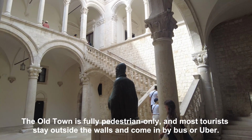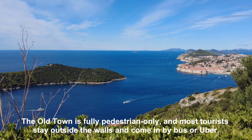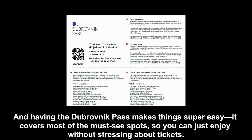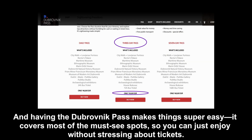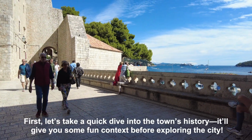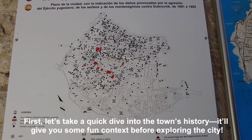The old town is fully pedestrian only, and most tourists stay outside the walls and come in by bus. And having the Dubrovnik Pass makes things super easy. It covers most of the must-see spots, so you can just enjoy without stressing about tickets. First, let's take a quick dive into the town's history. It'll give you some fun context before exploring the city.